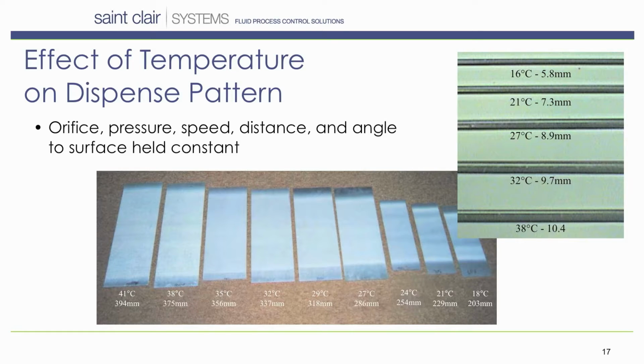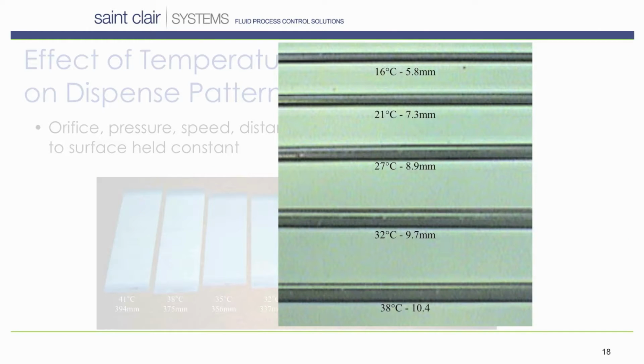Now, we know that temperature has an effect on dispense. We've already talked a lot about it. But this is a real good example of how it manifests itself. We've already said that the robot can control speed, distance, angle to the surface, path, even the pressures and the flow rates and the volumes dispensed on each particular pass. But that doesn't mean that we get the same results. In fact, if we look at this hem flange bead right here, what we'll see is that we have almost double the width at 38 degrees that we do at 16 degrees.